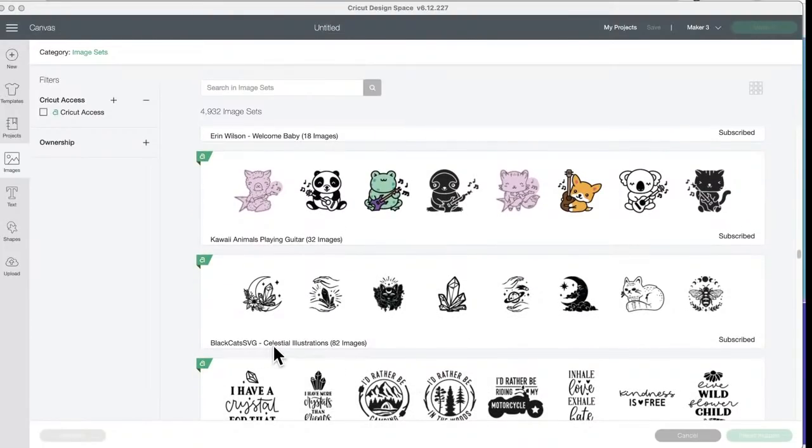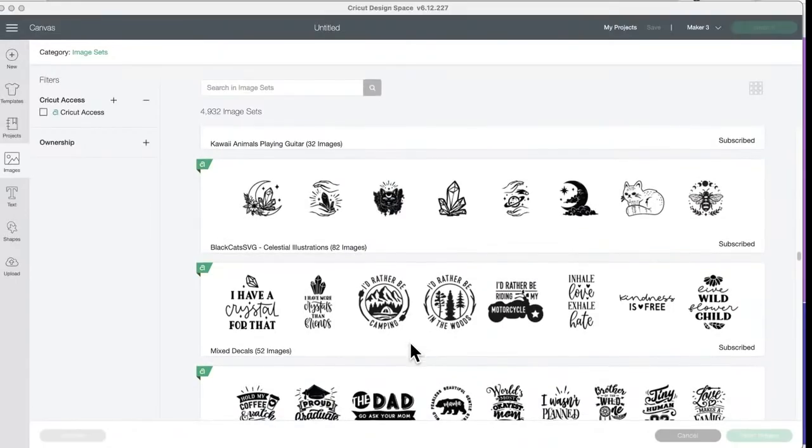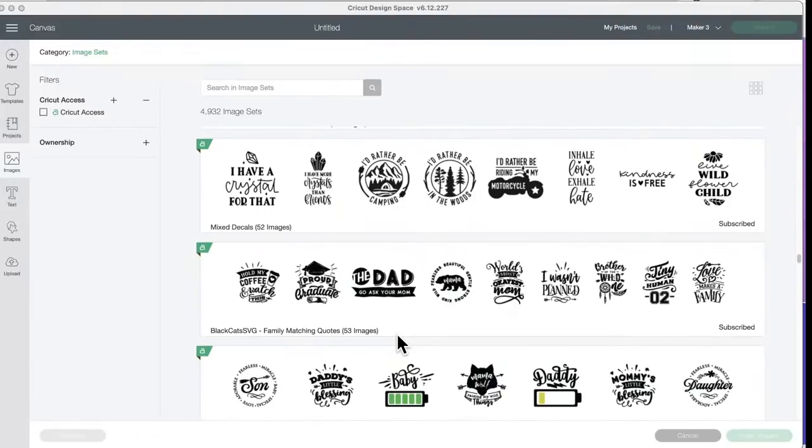Black Cats SVG Celestial Illustrations, 82 new images. Mixed decals. So we'll have to come back and look at this one because it doesn't have a theme. There's 52 images. I'd rather be in the woods. I'd rather be camping. I'd rather be riding my motorcycle. Inhale love, exhale hate. Kindness is free. Live wildflower child. I have a crystal for that. So we'll have to come back and look at those.